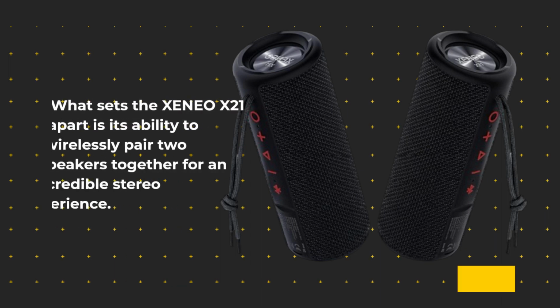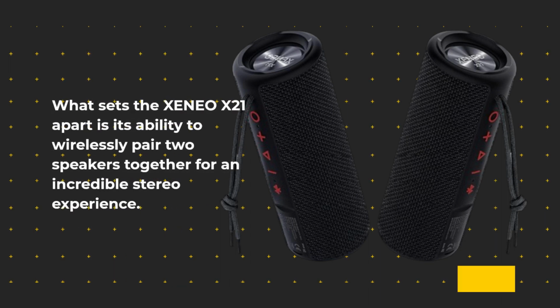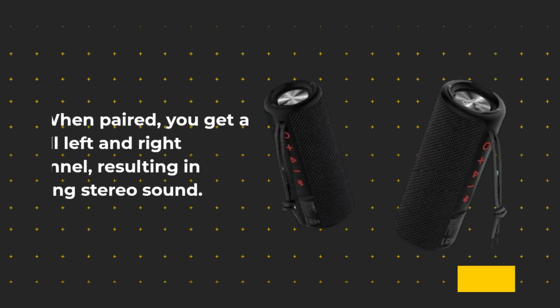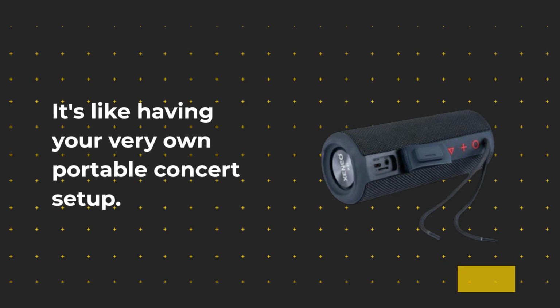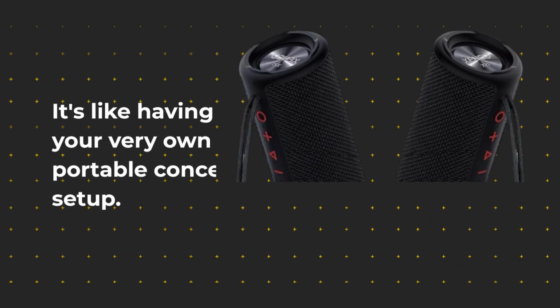What sets the Xeneo X21 apart is its ability to wirelessly pair two speakers together for an incredible stereo experience. When paired, you get a full left and right channel, resulting in booming stereo sound. It's like having your very own portable concert setup.